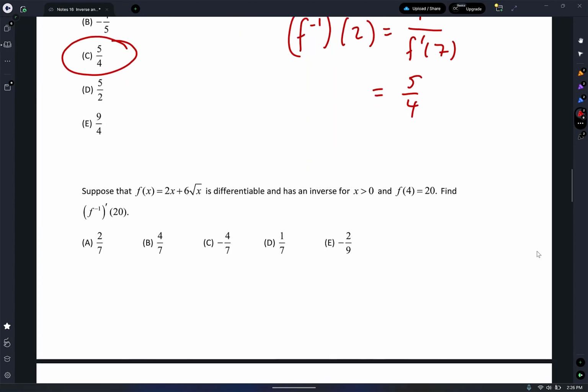Suppose that f of x equals 2x plus 6 square root of x, and is differentiable and has an inverse for x greater than 0. So they're telling you it has an inverse. And they're being nice. They don't have to tell you this, guys, but they're being nice. f of 4 equals 20. So that means if I plug in a 4 in here, I get a 20.